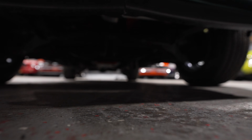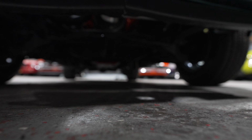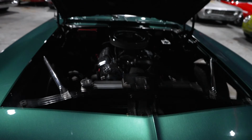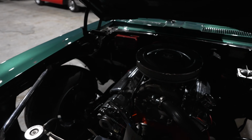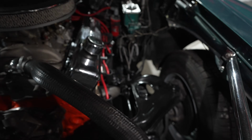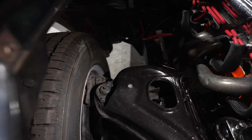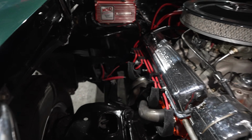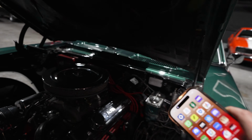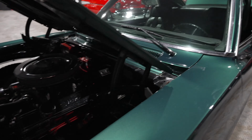Whoa. And this is where this car really shines, under the hood. 383 stroker. This thing is so clean. Inner fenders were removed, but all the suspension looks good. I mean, looks like disc brakes in the front. This thing stops on a dime. Get your tag here. Looks like it's an X11 car. Yeah, MSD ignition. It's real nice.